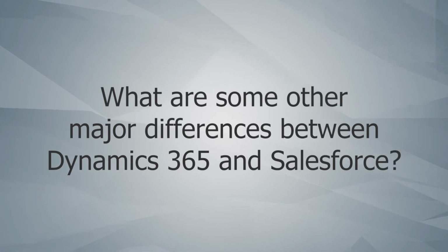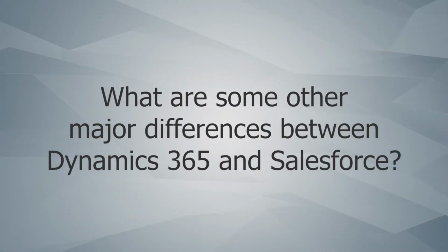System automation like this can be coded into Salesforce. It just takes a lot more time and effort. There is also the risk that the code may need to be rewritten or changed with each Salesforce software upgrade. What are some other major differences between Dynamics 365 and Salesforce?